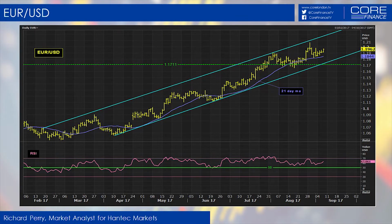Well, I think it's obviously going to be driven by how Draghi comes across in the speech today. I think there's no real expectation that he's going to announce a formal tapering of asset purchases today. He may well be looking to hint towards October, and I think that's probably what's going to maintain this move higher in the very near term.